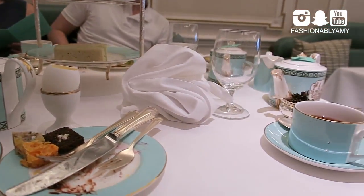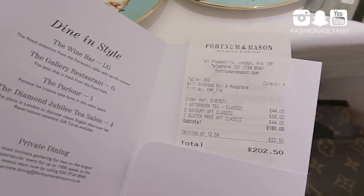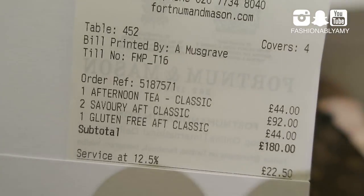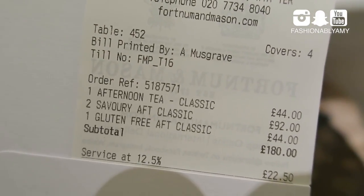You want to pay us back, babe? This is our takeout cake for tonight. I definitely recommend if you come in a party of two or more to have a bit of everything, because we all shared two savories and two afternoon teas, one of which is gluten-free.